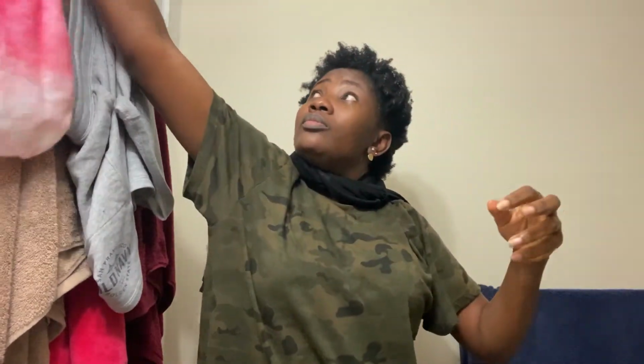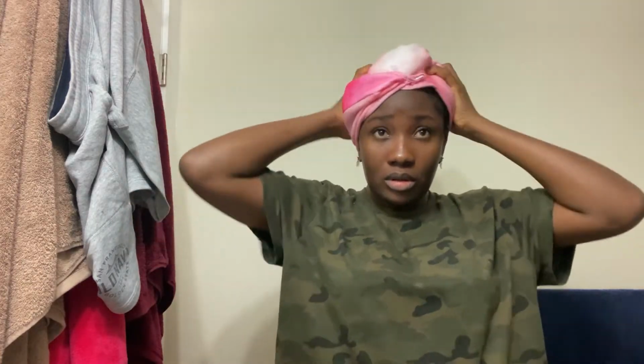So I've washed the shampoo off, and I'm just going to go in with that. I've forgotten what it is called now, but it's like a fiber towel for hair. So I'm just going to put that on the wet hair so that a little bit of the water can soak out before going in with our next step. I make sure that the hair is not completely dry before going into the next step.